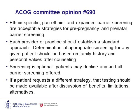Screening should be optional. Patients should feel comfortable declining any and all carrier screening offered. Certainly some patients feel the information would be more of a burden than a help to them in pregnancy. And if a patient requests a different strategy than that the office has decided upon, that testing should be made available after discussion of benefits, limitations, and alternatives.